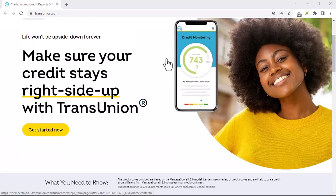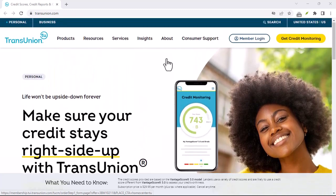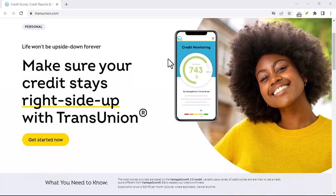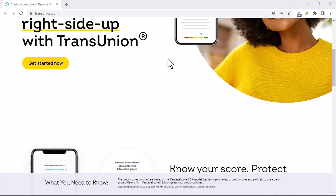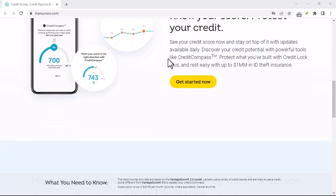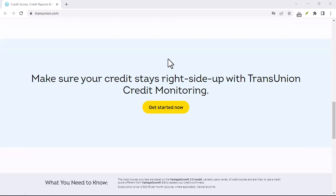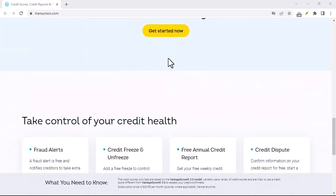But what about those persistent debt collectors? Can you block them from contacting you? Absolutely. The Fair Debt Collection Practices Act, FDCPA, gives you certain rights. If a collector is harassing you, you can send a cease and desist letter. Remember, it's essential to tread carefully when dealing with debt. Avoid falling for scams promising to delete your credit report for a fee. These are illegal and can actually harm your credit.